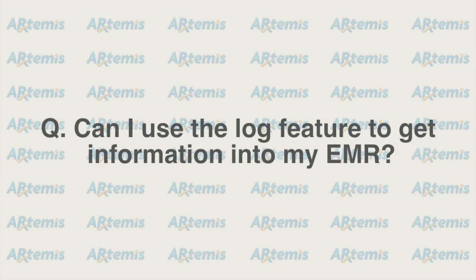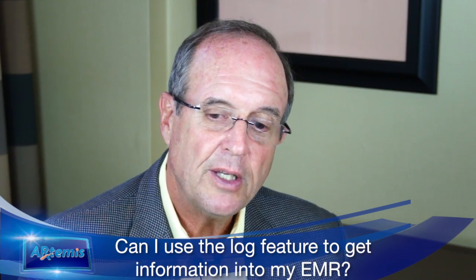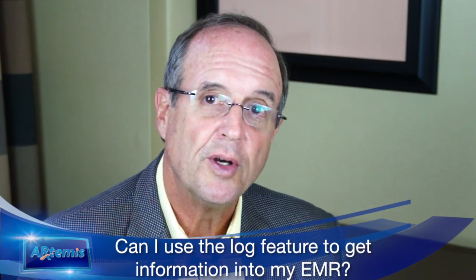Can I use the Artemis Log feature to get information into my EMR? Well, anything that's done on Artemis, you can log, and you can record, and you can document. Artemis right now is a standalone system, so how do you get information out of your log? Well, you can print it, you can email it, or you can save it as a PDF.